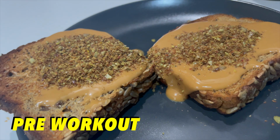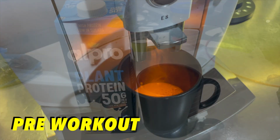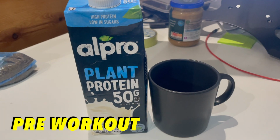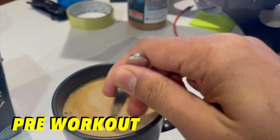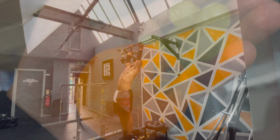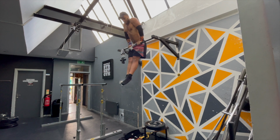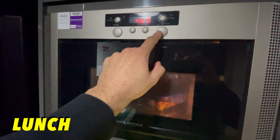Okay, now it's around midday, and since I'm going to the gym today, I tend to have a coffee with a piece of fruit 30 minutes before I leave. Normally I'll take an espresso, which then I'll add 200 milliliters of high protein soy milk, which adds about 10 extra grams of protein. At the gym today, I did an upper body calisthenics workout focusing on the muscle ups, pull ups and dips.